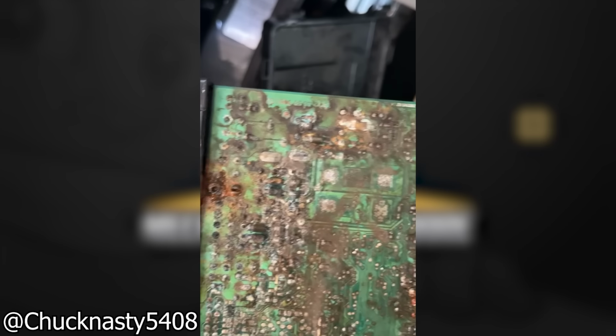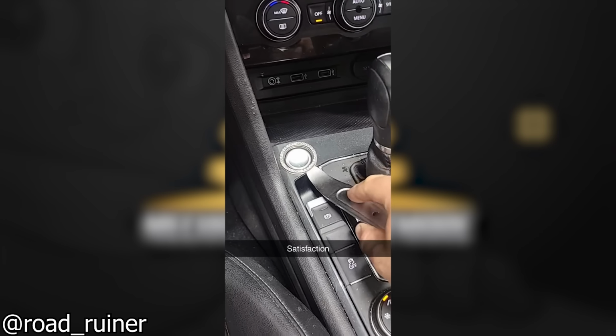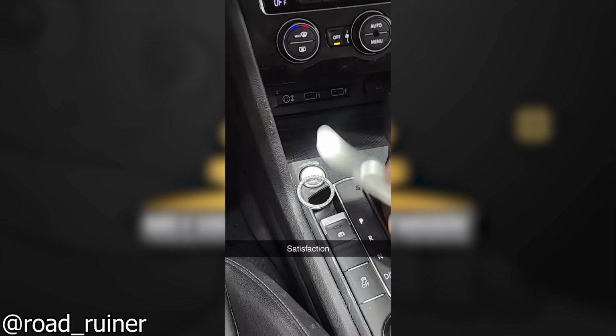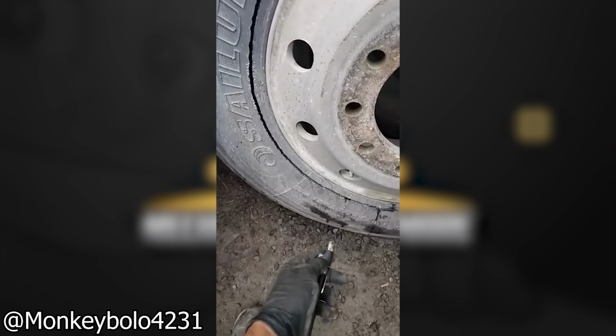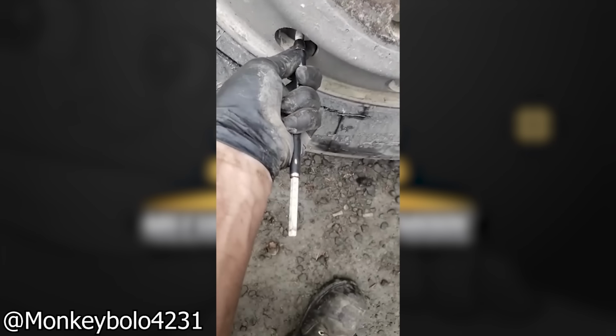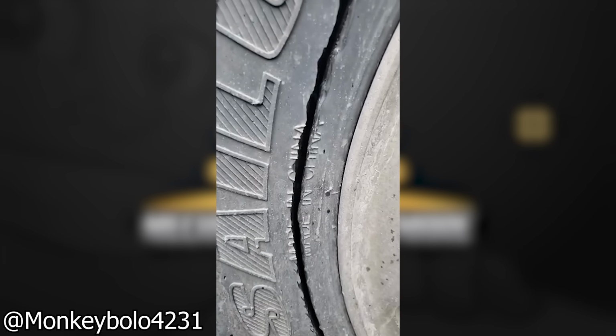We got a few electrical burns on that. Is that the same thing? Yeah. Let's see here, what do we got? Oh yeah, 90 pounds. Yeah, no problem.